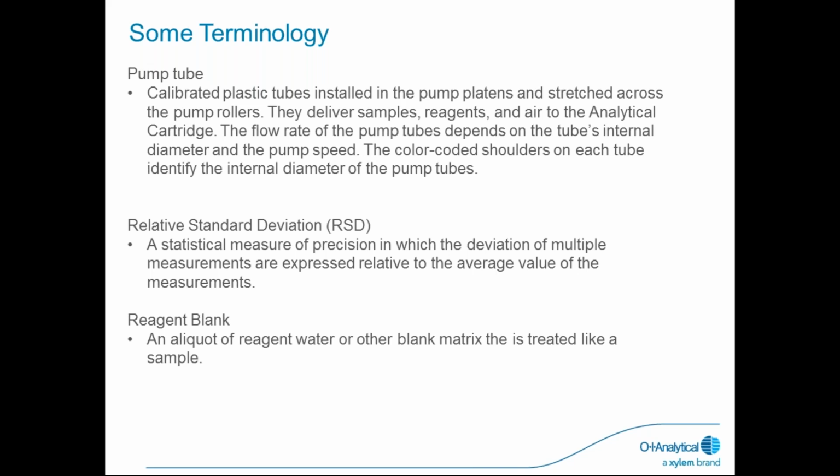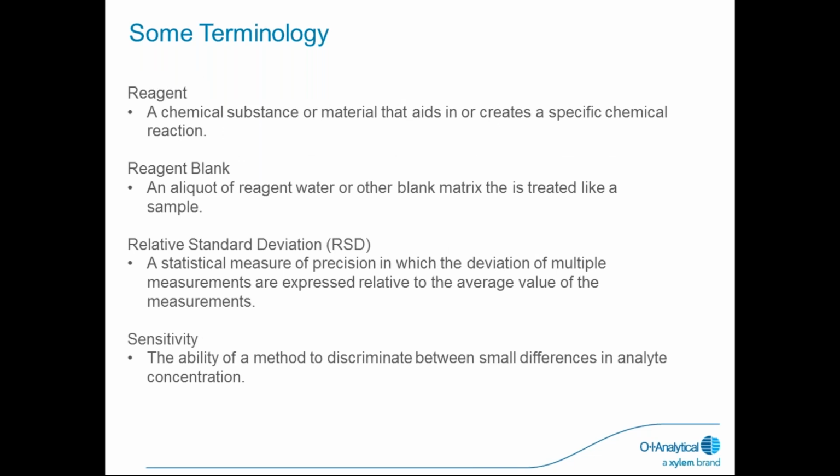We also have the relative standard deviation, the RSD. This is a statistical measure of the precision, in which the deviation of multiple measurements is expressed relative to the average value of the measurements. Reagent blank. Reagent, that's the chemical substance or material that aids or creates a specific chemical reaction. Reagent blank, an aliquot of reagent water or blank matrix treated like a sample. Sensitivity, the ability of the method to discriminate between sample differences in analyte concentration.